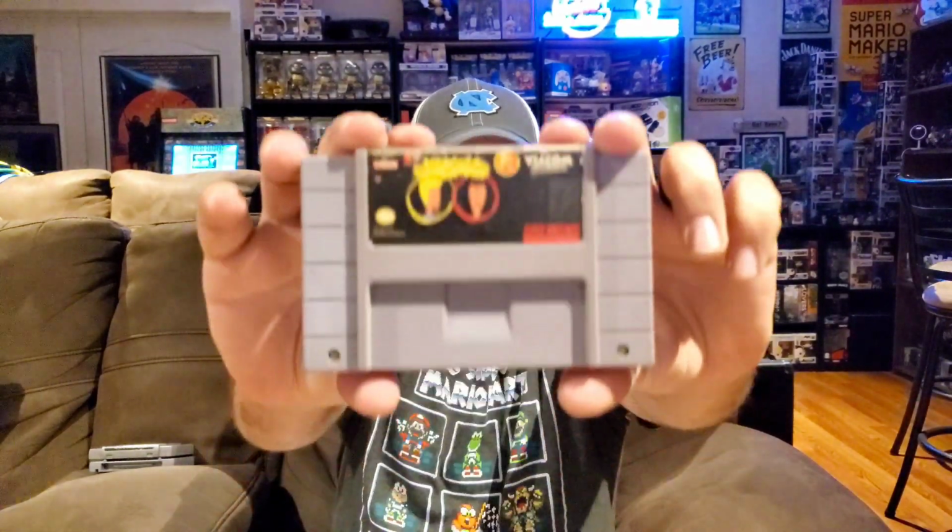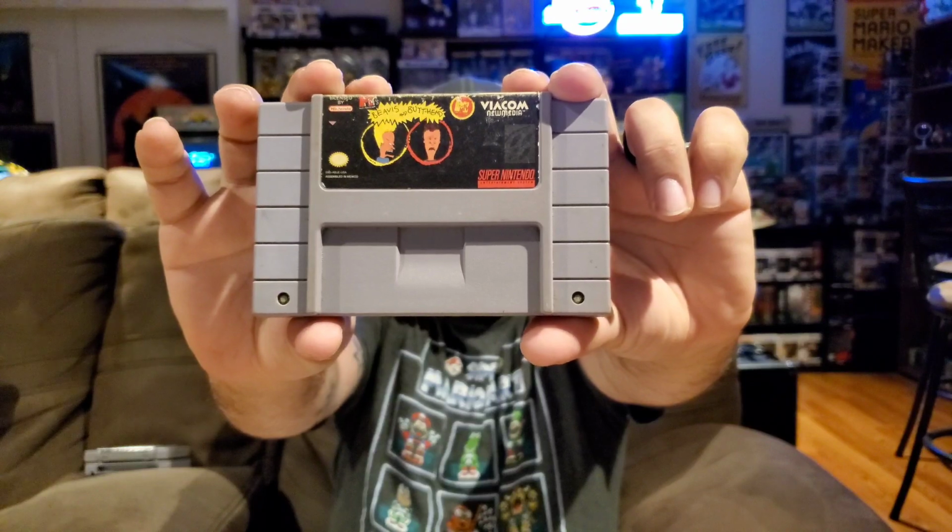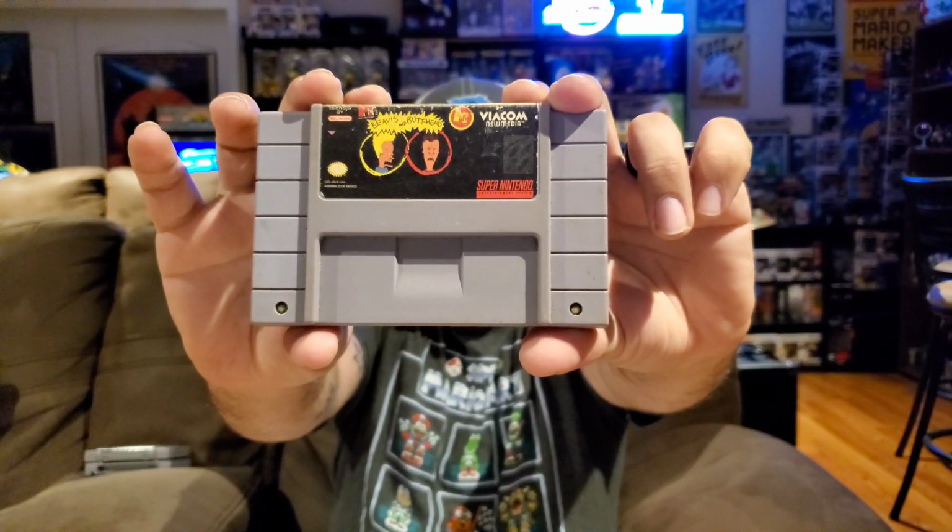Alright, so next up, another Super Nintendo game I'll show you guys. Alright, so we have Beavis and Butthead for Super Nintendo. Unfortunately, I got this game last month in this box. To be honest with you, I probably didn't check it off. I'll have to double check to see if it's my fault, which I'm pretty sure it is.